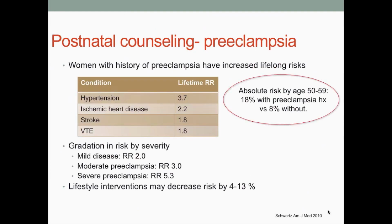There is a gradation in risk by the severity of their pregnancy-related disease, such that women with mild hypertensive disorders of pregnancy have a relative risk of 2, whereas those with more severe disease may have a relative risk as high as 5 of developing cardiovascular disease. Lifestyle interventions certainly may be helpful.